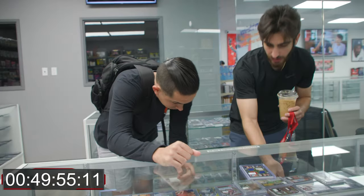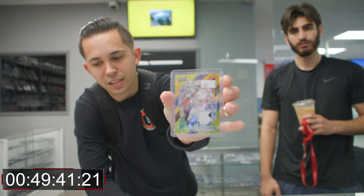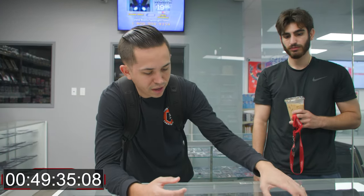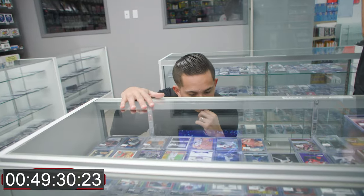Can I see the Manning on top? Yeah. It's gold. It's not game used, but it's a Manning from the National. It's a multicolored gold patch at a 10. We talk about gold a lot. I think that could be a play. Let's see what else we got.